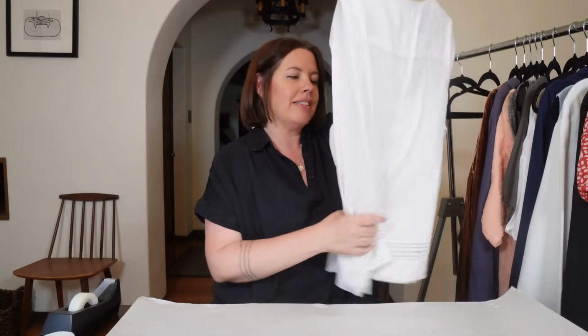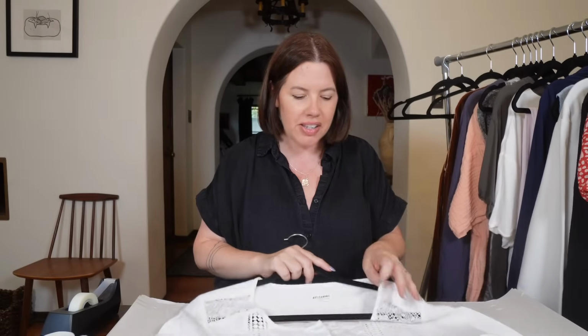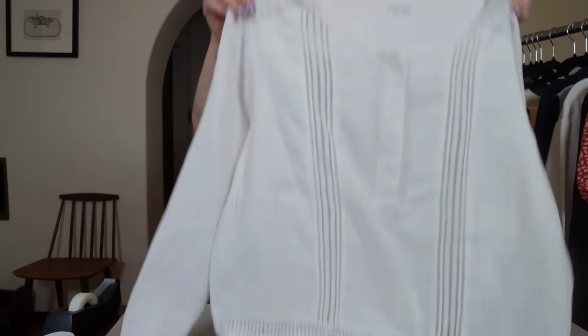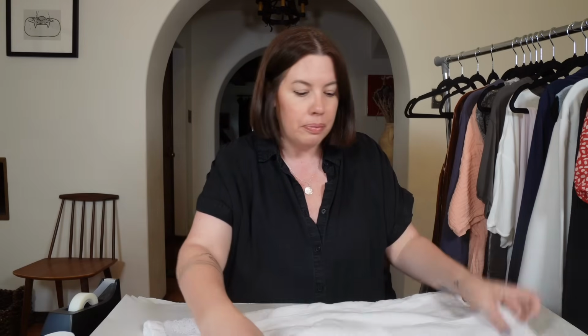Next up, this is a beauty. This is one that my mom found. It's linen. It's from a brand called Artisan NY, Artisan New York. And I'm pretty sure that this used to be sold at Anthropologie. Either way, it's a white linen top with these beautiful inset pieces. This is very much a piece that could be 25 years old, could be 30 years old, could be 2 years old. And you would never know because it's such a classic style.